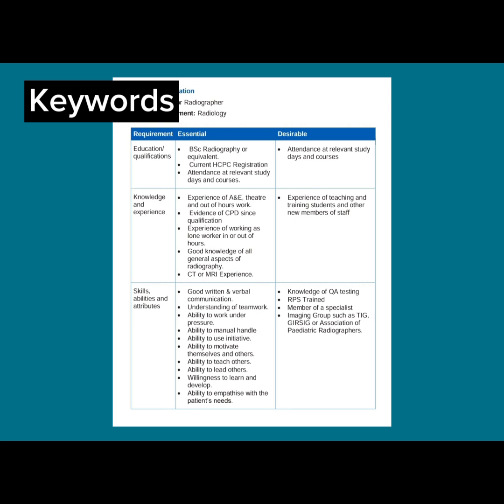Now, another way to look for keywords is to look for action verbs. In this example, you have action verbs like teach or lead or motivate, etc. These are all keywords. Another way to look for keywords will be to look out for soft skills such as having initiative, communication, empathy, etc. These are all keywords to include in your supporting information.